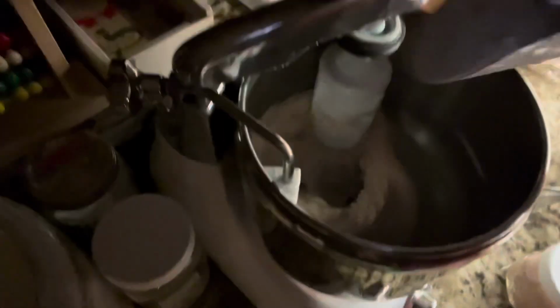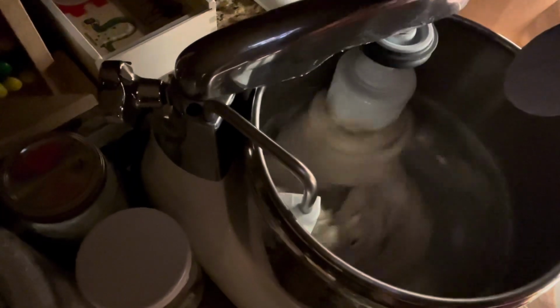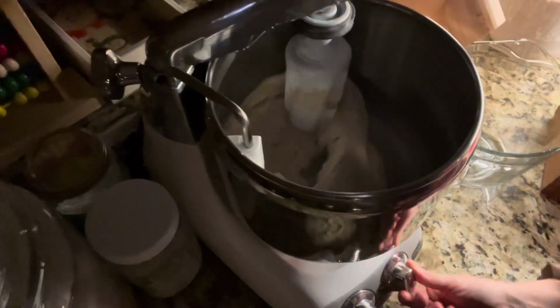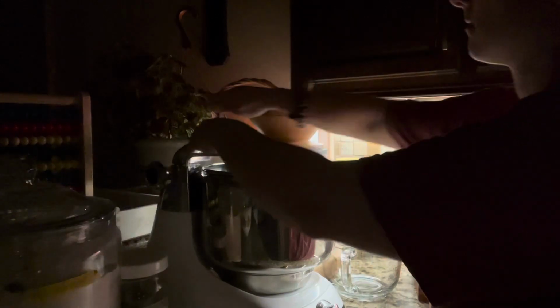I do have a recipe for those, and they make beautiful, perfect round English muffins, but you do have to use like a biscuit cutter, ring cutter, and then you're going to have to let them rise a second time. But because these have that baking soda, you do not have to do that, so I can get these on the table for my family much quicker in the morning.